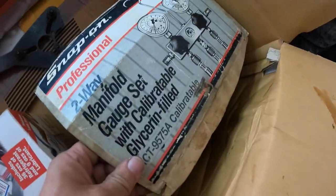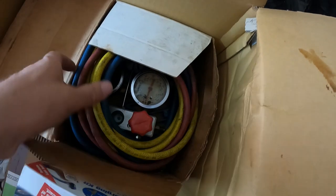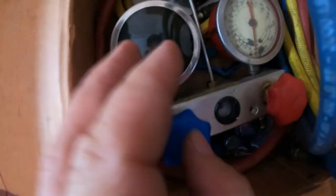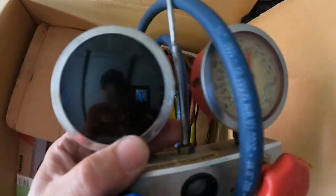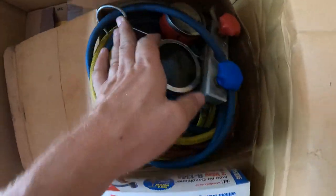We got a Snap-on gauge set, and it is in here. The only problem is that gauge right there, it's behind there, but it's completely black inside there. I'm not sure what happened there. It's empty.